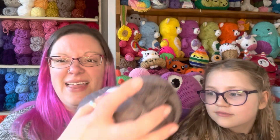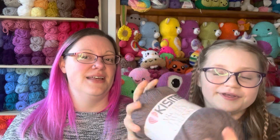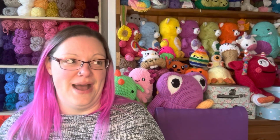DK yarn. That's a double knit. Does it squish well? I have to hold it up so people can see how well it squishes. It's a little bit harder, I think. But again, quite squishy. So we've got a white, a beige, and a brown. Let me see what I can pull out next. A very light rainbow one.